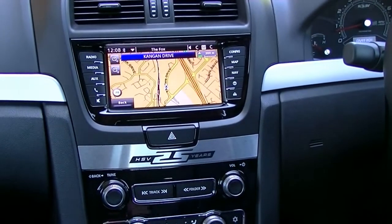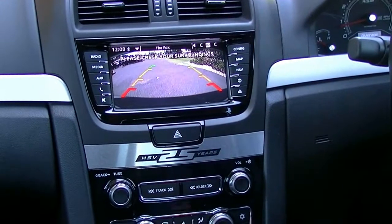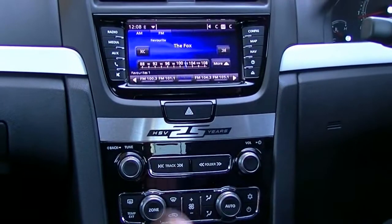As you can see, he's also fitted with reverse camera from factory. Have a look at the clarity of that picture. It's just spot on. Put it back into neutral and it just reverts back to nav. Or if we want to go to audio, we've got our audio up.